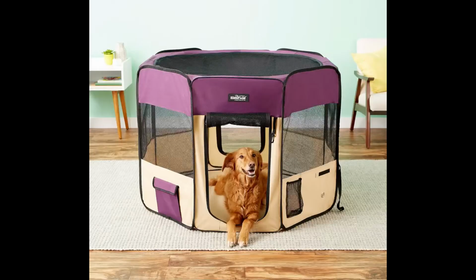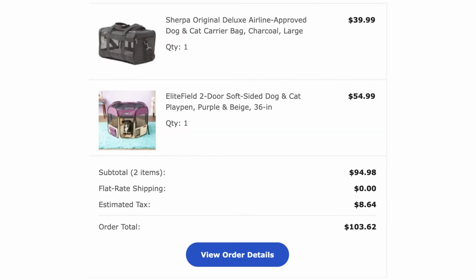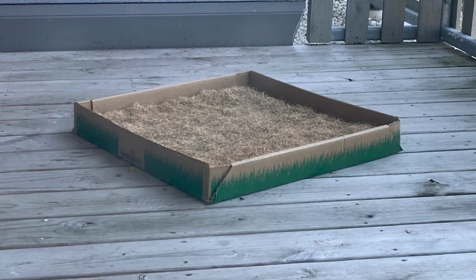As we prepared to bring our dog home, we realized there were a few items we'd forgotten, so we ended up spending a bit at various retailers, but there were a few ways I was able to save money along the way. Prior to going to pick up our dog, we ordered a couple of items on Chewy, including a playpen as well as a carrying case that we still haven't actually used, with our total for that order coming out to around $100. Then we ordered a patch of grass to go on our deck to help her adjust to apartment life, although she never actually used that either, so that's another $40 that was kind of wasted.